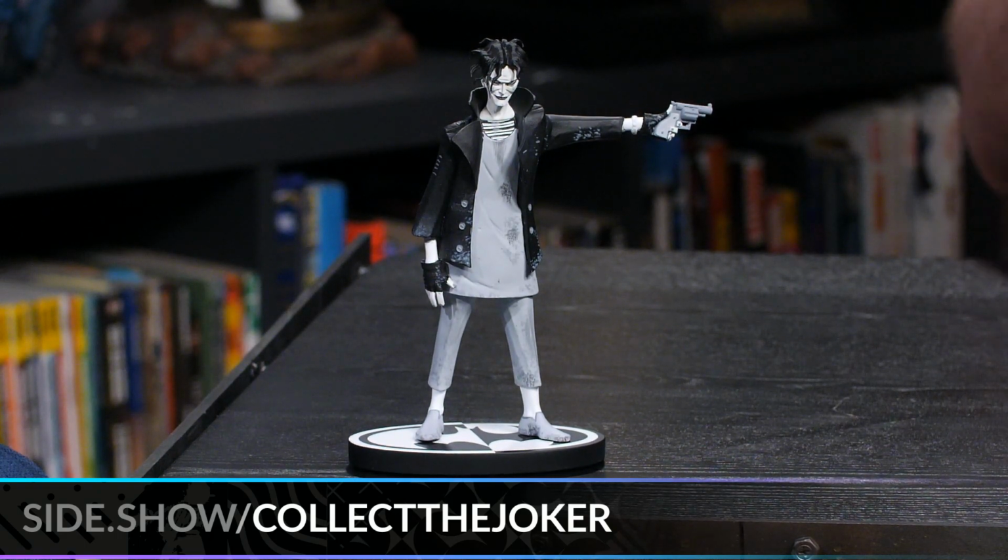And then we have sort of a subtlety in this Joker. It is clearly the Joker, but Gerard Way's aesthetic really brings it to the fact that it is a very mental, dark place, and they really capture that. DC Collectibles knocks this one out of the park.